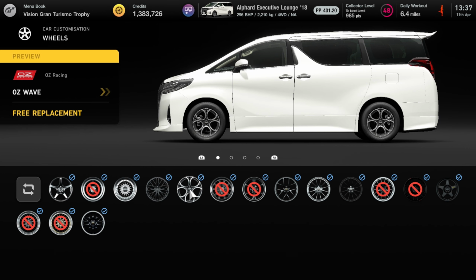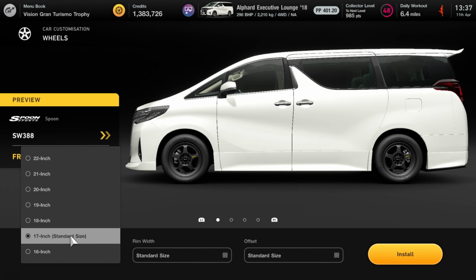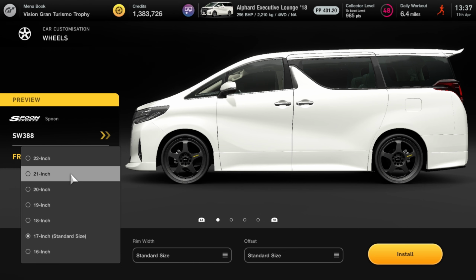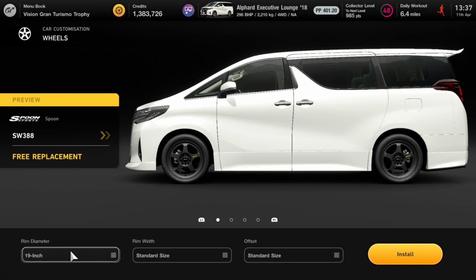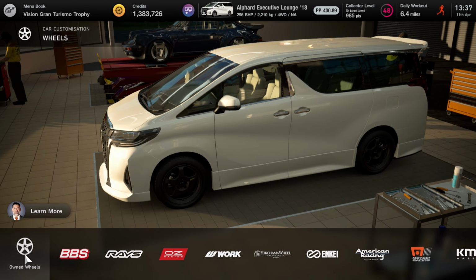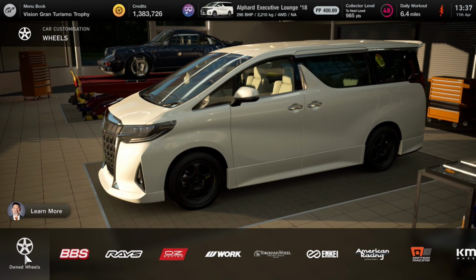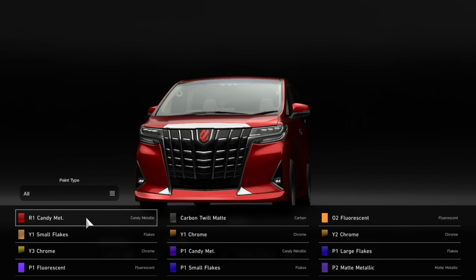I'm not really sure what kind of thing we're looking for here. Maybe something like that, actually. Then can we... Oh, wow. I'm not going to do that. Let's go with 19s, wider width, and wide offset. Yeah. Not too bad looking. But yeah, I'm not sure any of that's an improvement. So then, on to paint options.